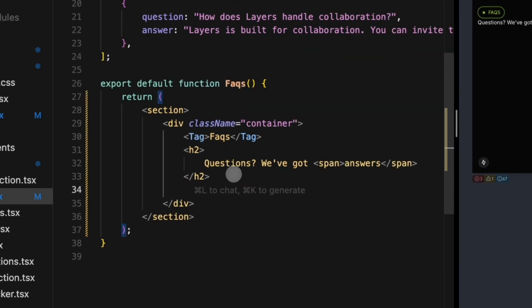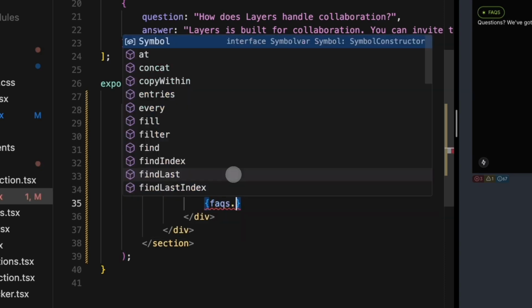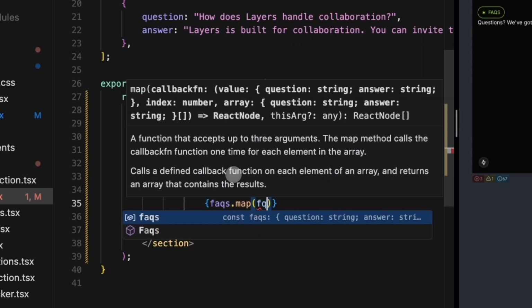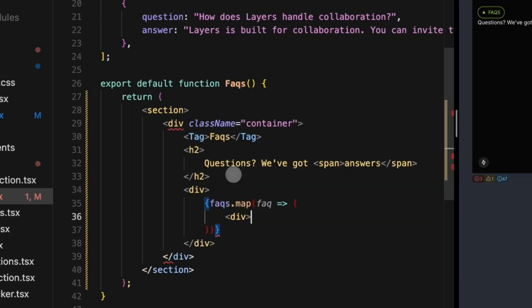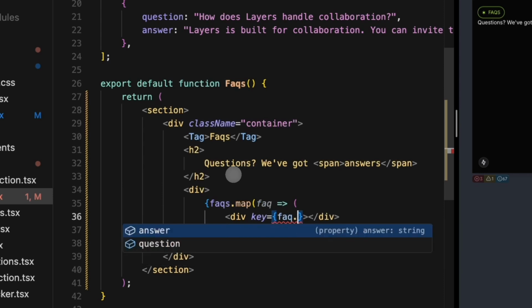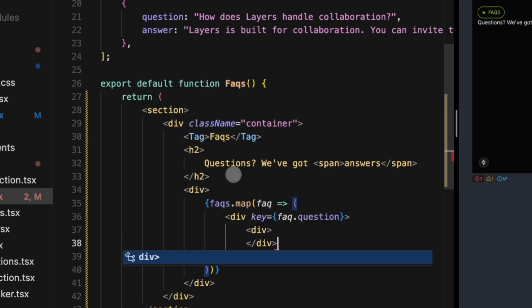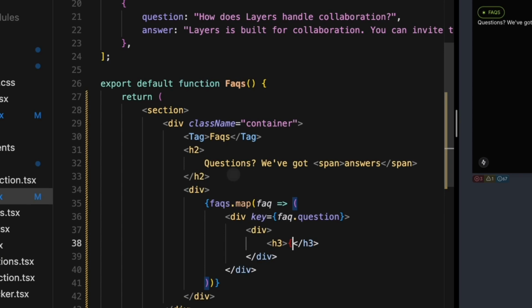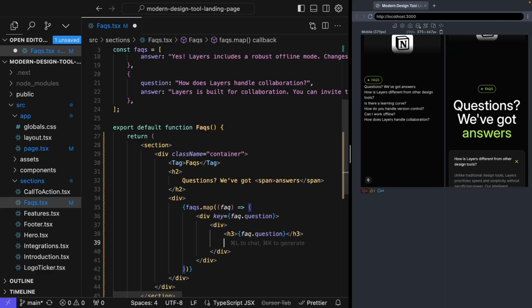Now for the FAQs themselves, we know we're probably going to want to put these in a div and then have a separate div for each of the FAQs. So I'm going to go ahead and map through our FAQs. So I'll say FAQs.map. And for each FAQ, we're going to go ahead and show some JSX in the form of a div. And that div is going to have a key, and that key is just basically going to be the FAQ.question for now. That'll work perfectly. Inside of the FAQ div, we know we're going to have a div to hold the title. So that title is probably going to be a semantic H3, and we'll say FAQ.question.